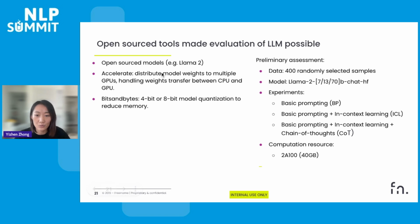And secondly, tools such as Accelerate help to handle the distribution of billions of model parameters to multiple GPUs and handle the weight transfer from CPU to GPU. And finally, tools like Bits and Bytes perform 4-bit or 8-bit model quantization to further reduce the memory requirement to do inference on a large language model with billions of parameters.